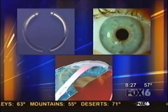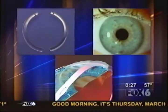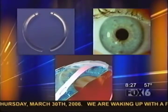And once the implants are in, they are biologically inert, so the body doesn't reject them. They don't deteriorate over time? They don't deteriorate over time. They can stand for the rest of their life. In fact, most of these patients become contact lens and glasses intolerant, so they can't even see with contact lenses and glasses. However, after we do the implants, they become glasses and contact lens tolerant, where they can go back into their contacts, wear glasses, and see very nicely without having to go on to have a transplant.